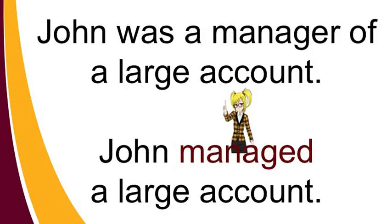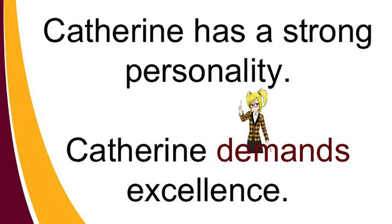John was a manager of a large account. Becomes, John managed a large account. Catherine has a strong personality. Becomes, Catherine demands excellence. Sometimes, Vicky's strong verb is hiding in a noun.